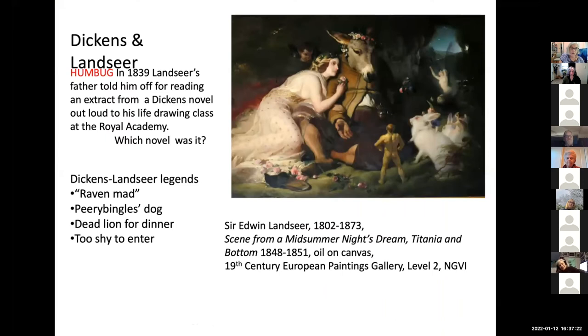There is a story told about Landseer and Dickens, that one evening Landseer invited Dickens to dinner at his home, and while they were dining there was a knock on the door, and the zoo had delivered a carcass of a lion, which significantly put Dickens off his meal after that.